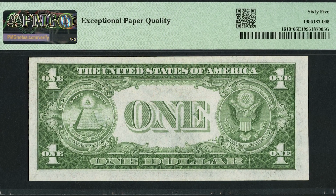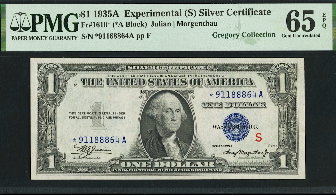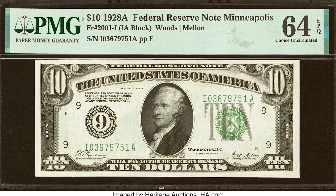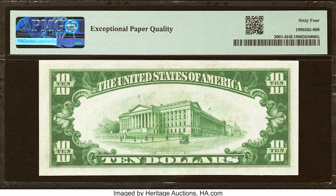You can see another star at the start of the serial number. Very hard note to come by, especially in the 65 EPQ grade. This one sold for $13,800. A pretty normal looking $10 bill, this one being from 1928. It sold for $14,400. That's a lot of money for a $10 bill.